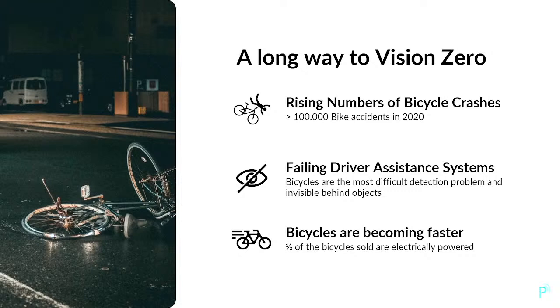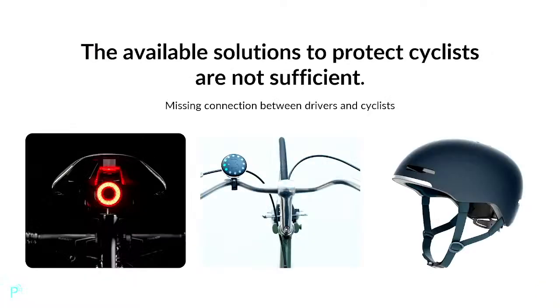And it's becoming worse because the bicycles are getting faster. The available solutions right now are not sufficient. You can increase your safety by getting better lights, a louder bell, or in case of doubt, you can wear a helmet. But there's no technical solution that is helping you prevent accidents.